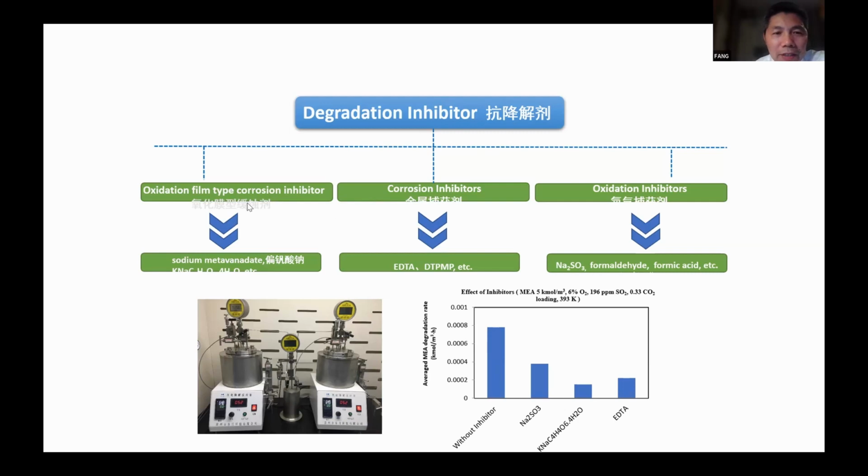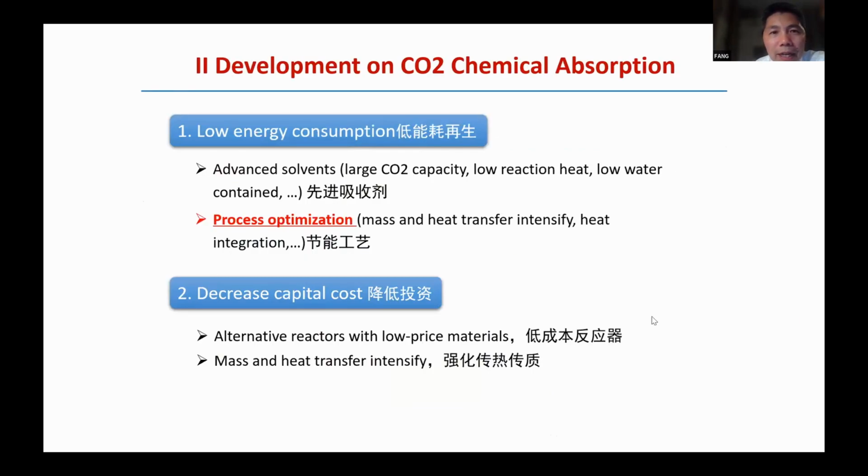For example, a corrosion inhibitor just absorbs onto the metal, and also the oxygen inhibitor absorbs the oxygen. Typically, there are a lot of different inhibitors. So different amines have different inhibitors and different results. So they usually just use some small quick test to make a selection of the degradation inhibitor. And we just showed some solvent development.